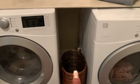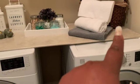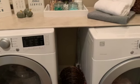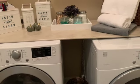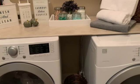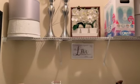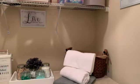Okay, guys, I do have a laundry basket, and if you see, it does match the basket here. And yes, you can see that there's nothing I can do about that, so it had to stay as is. So these washing machines and dryers are from my husband when we first got married, and they are by Kenmore. They're front loaders. So guys, this is what our laundry room area is looking like currently, and I absolutely love it.